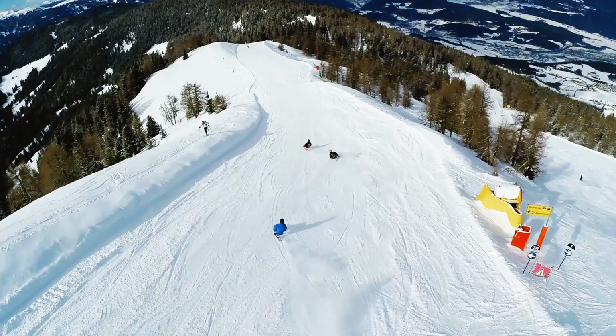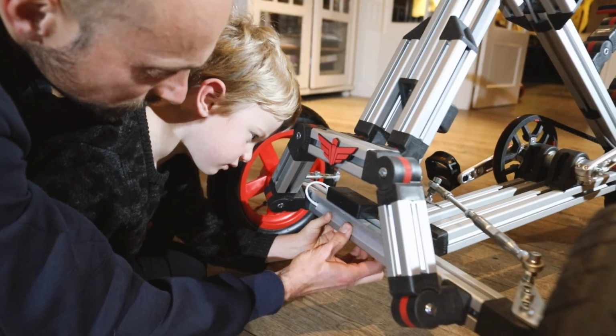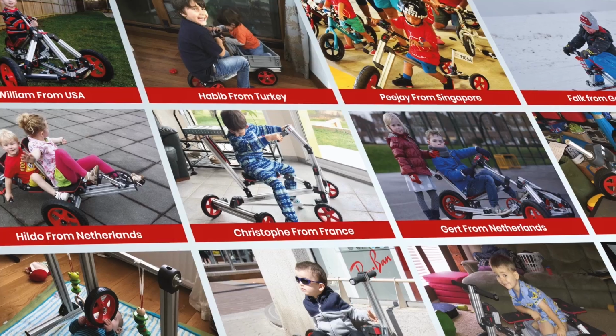Have fun in summer and winter. Transform your ride into a glide. Add cool light effects to your creation. Join our community of makers and get inspired by creations of families all around the world.